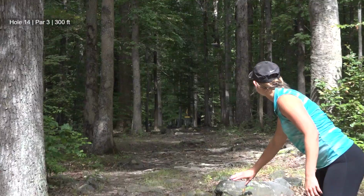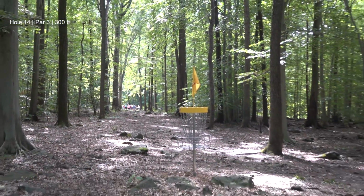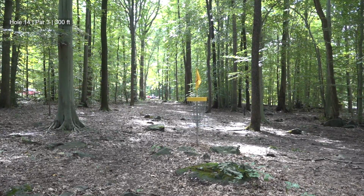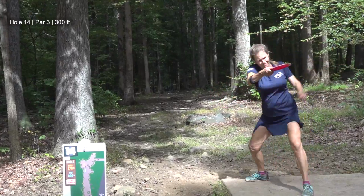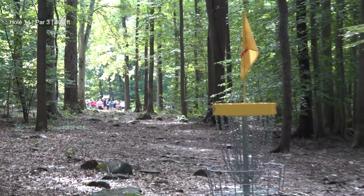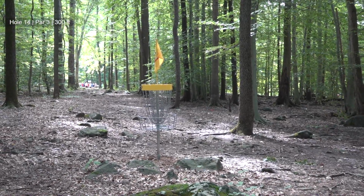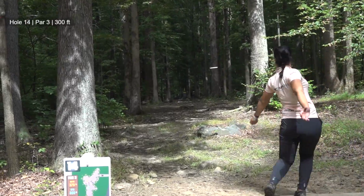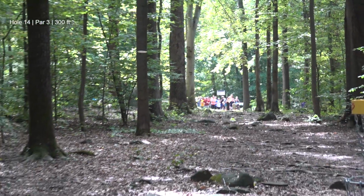So here we are on hole number 14. This is really just straight 300 feet, about 98 meters. That's really a birdie hole. I guess if any of the par 3s are, this is the one to get. It's no gimme, but it's very gettable. You just have to throw straight. So easy. And it's a pretty big gap compared to the gaps that we've been throwing through. Absolutely. It feels like, oh my God, this hole is so open.